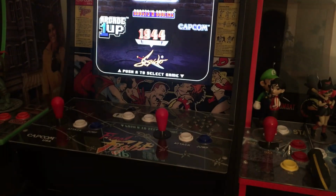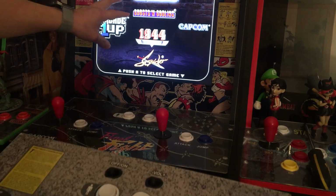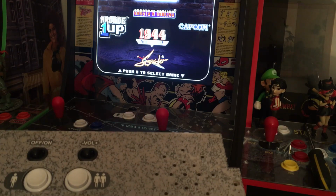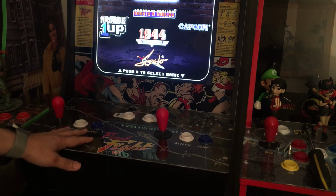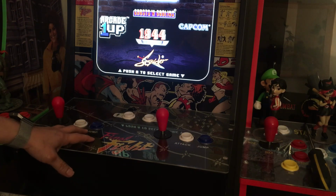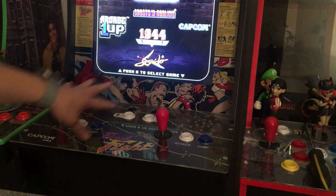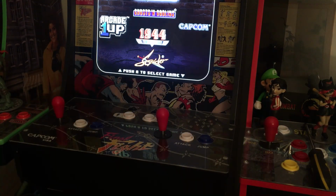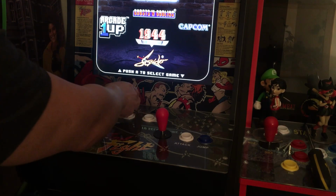Now if you do it vice versa, if you try to play Street Fighter on this, it won't work, because there are only 2 buttons. If you have Final Fight and you try to play Street Fighter, it will not work because you need more buttons. This one only uses 2 buttons. So let's go ahead and turn this one off.